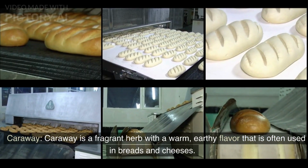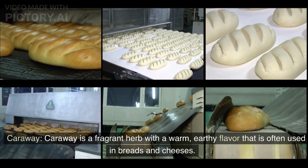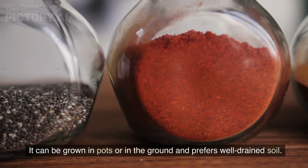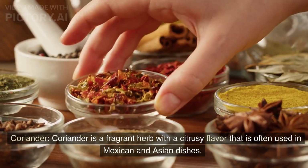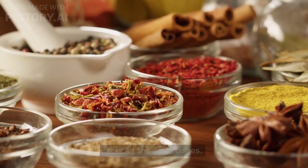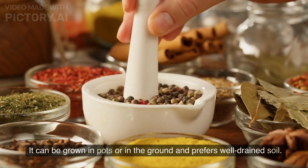Caraway. Caraway is a fragrant herb with a warm, earthy flavor that is often used in breads and cheeses. It can be grown in pots or in the ground and prefers well-drained soil. Coriander. Coriander is a fragrant herb with a citrusy flavor that is often used in Mexican and Asian dishes. It can be grown in pots or in the ground and prefers well-drained soil.